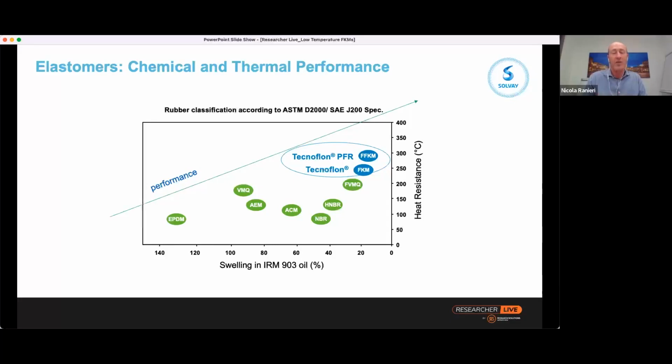This is the ASTM D2000 graph. Sorry, the picture comes later and it speaks better than this graph. This graph is an official ranking based on reference oil, the IRM 903. And on the thermal rating, so exposing the elastomers to different temperatures until they fail. This is a way to position technically different elastomers.